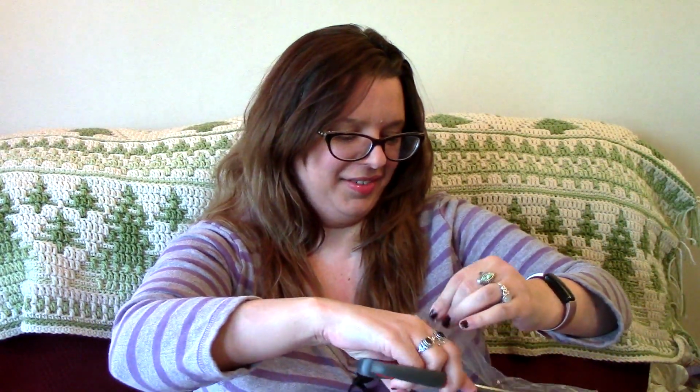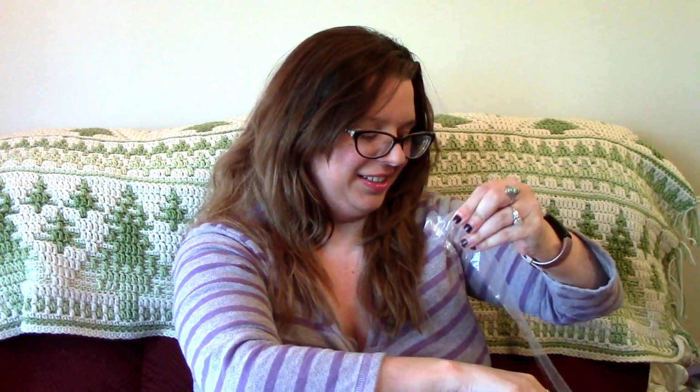If this bothers you, I have scissors, so you're not going to have to listen to a whole bunch of rustling bags. So I'm going to go ahead and open all three of these with the scissors right now so that I can do it all at once.